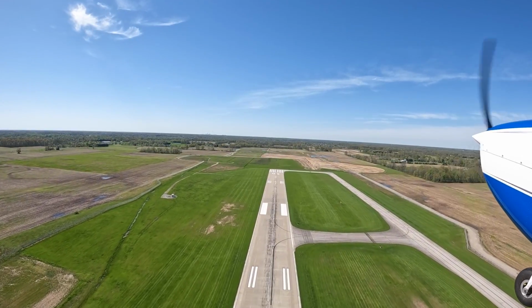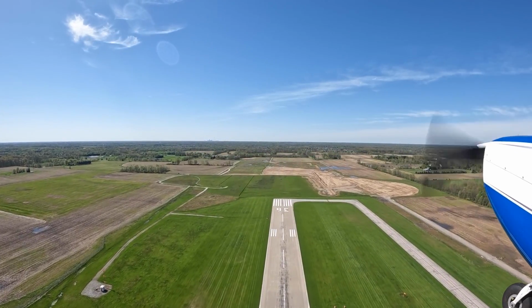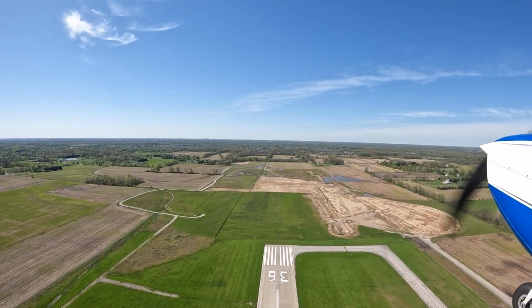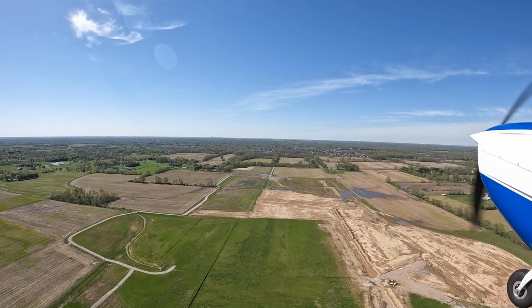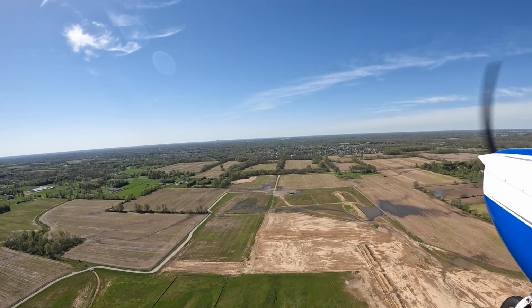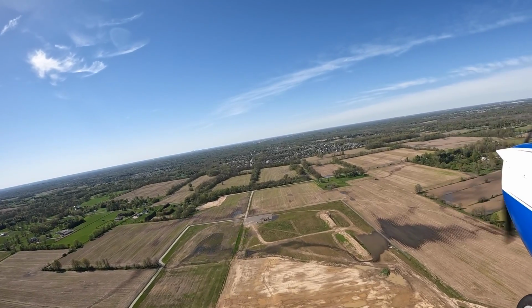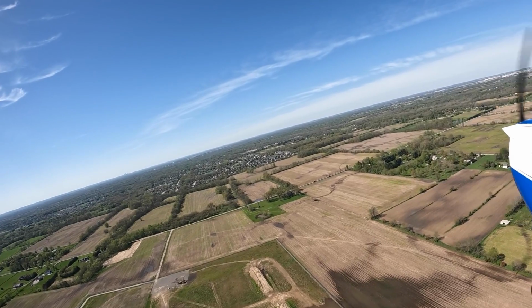Climb out here about 80 knots. Get to 1,400 feet, we will make our turn to the right, headed southeast. All right, and it's a little gusty up here today. Nice, gentle turn here to the southwest, rather, not southeast, southwest. And looks like visibility today is absolutely stellar. That is great.